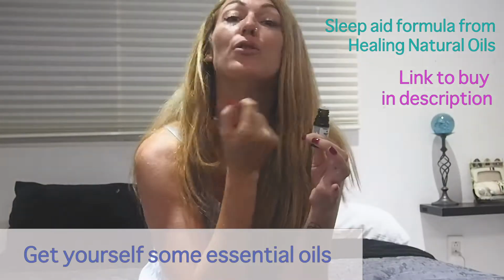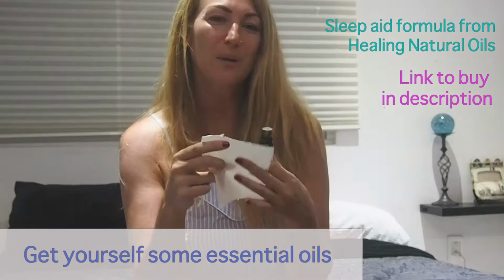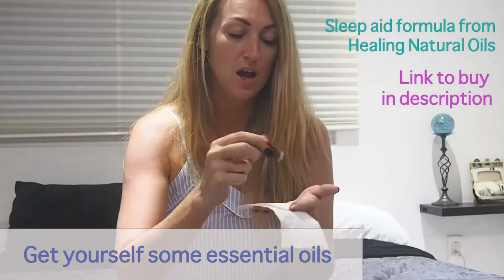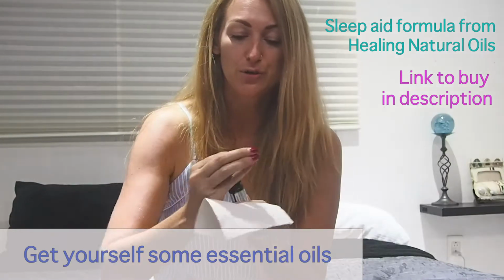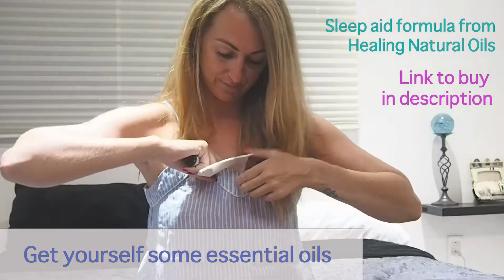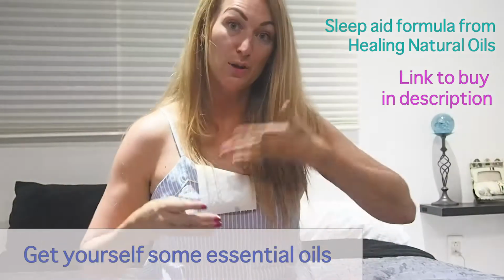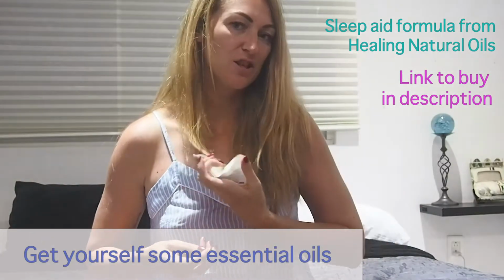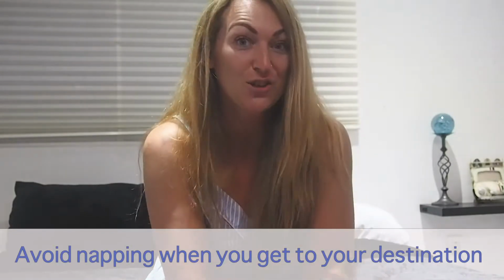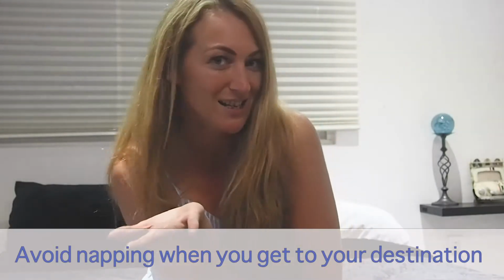Either just dab a tiny bit onto your finger and put it onto the temples or on your neck, or if you're a little bit sensitive to essential oils, another great tip is just to pop a couple of drops onto some tissue, and then you can just pop it onto your top so you can still smell it, but if it gets too much you can just take it away and throw it.